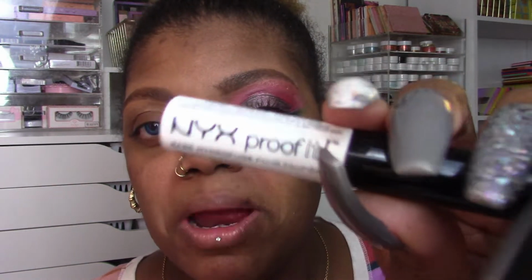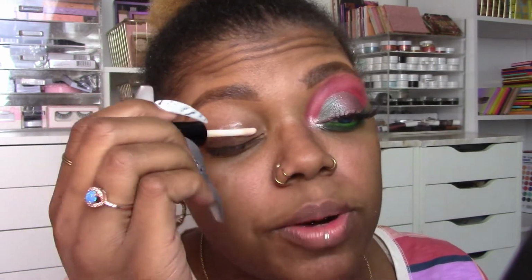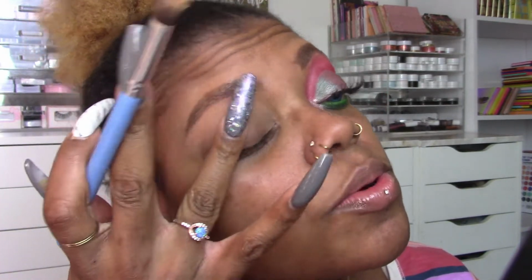So, alright, let's get this eye look, sis. I'm going to put on some eye primer. This is the NYX Proof It eyeshadow primer. It's okay. The reason why I use Urban Decay Primer Potion is because I have a million of them. I use that all the time because I'm trying to get rid of them. But this is a nice eye primer. It's waterproof. I have not tested that claim, but we're going to put it on. And I don't plan on testing that claim this evening either. I'm putting this on because I always use eye primer, even though I'm going to put a concealer on.